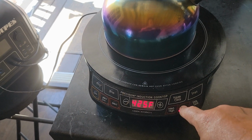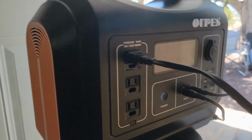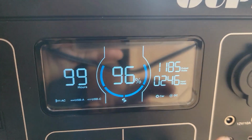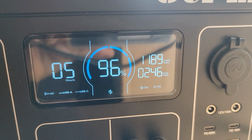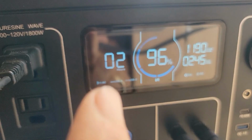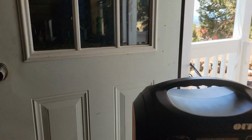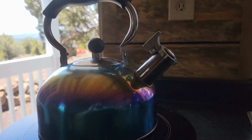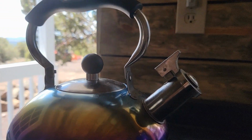All right, so I'm gonna put it on high. Got some water in there. Start. There it goes. Right there, it shows the watts that you're using, and it shows the input voltage from the solar panels. It also tells you the expected run time using that device. Very interesting. Water boils in about 30 seconds, but it takes about 2 minutes to make this tea kettle whistle. There she blows.